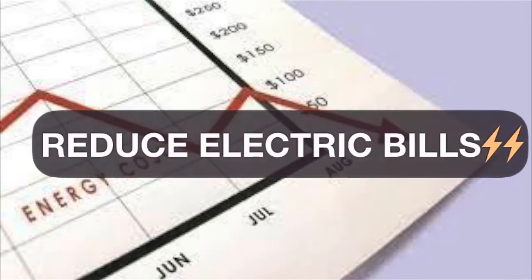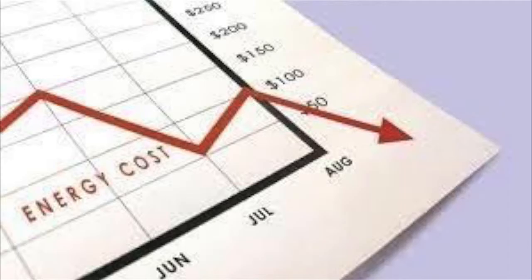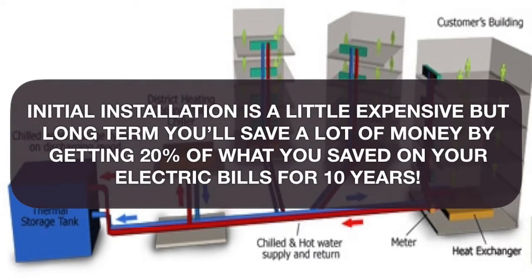So it literally reduced their electric bills. The initial installation was a little more expensive, but long term, they saved a lot of money. They got 20% of what they saved on their electric bills for 10 years.